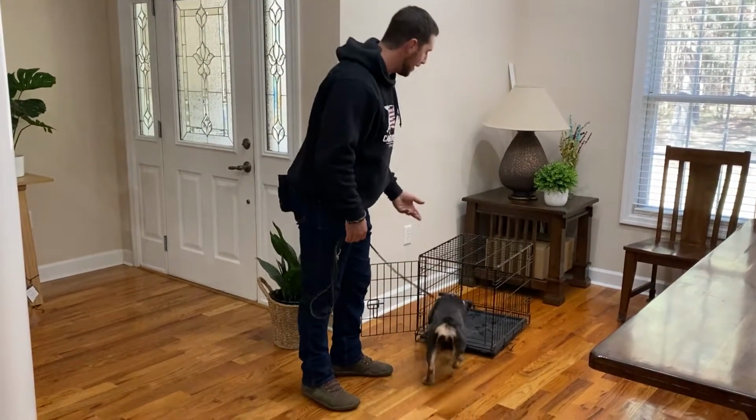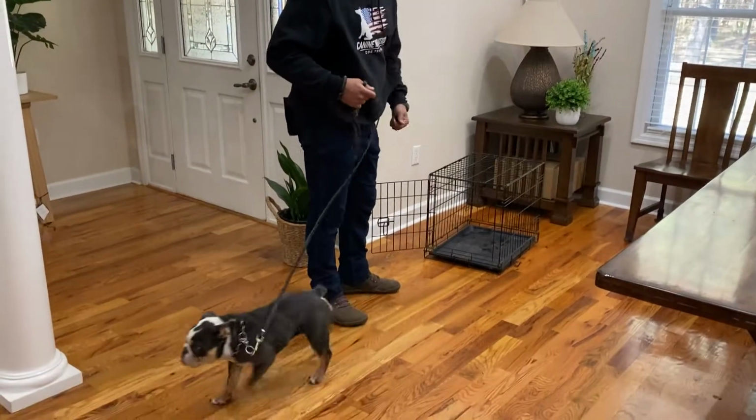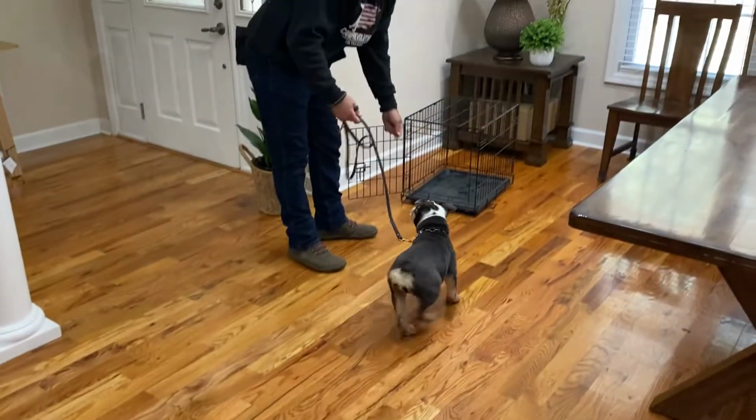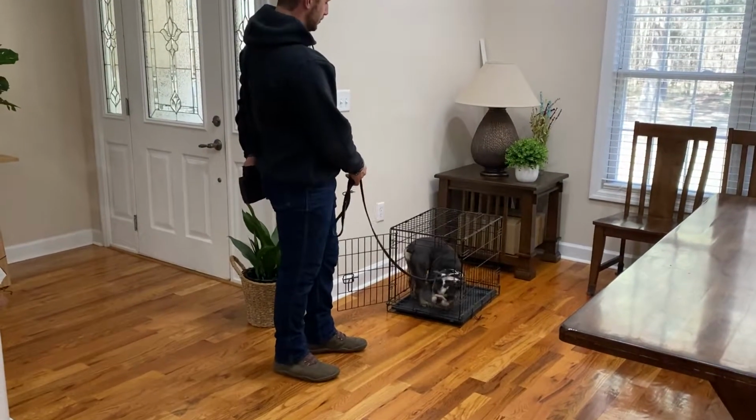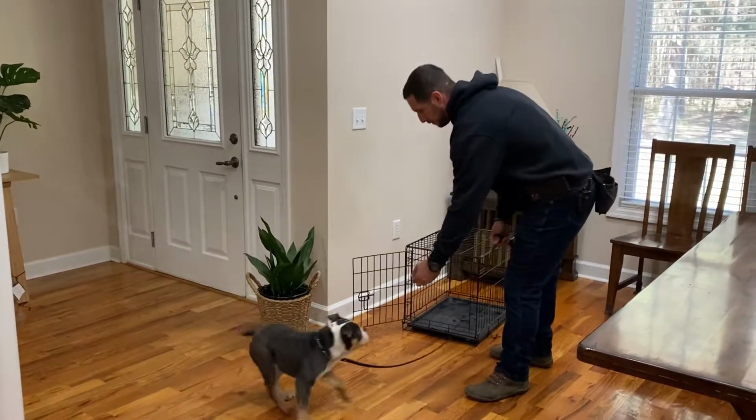Notice how she's already offered a behavior. She went in there, she spun around, looked at me, then she came out. So that's telling me that she is registering that the kennel is a good place to be at, because she's starting to willingly put herself in there. Okay, which is definitely a good behavior to get from her.